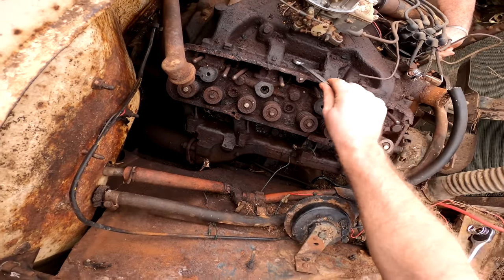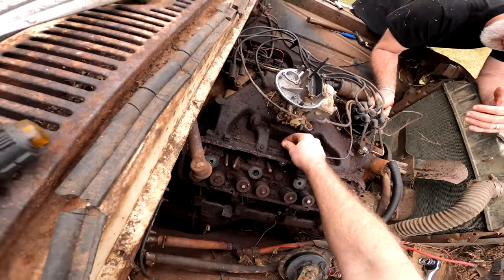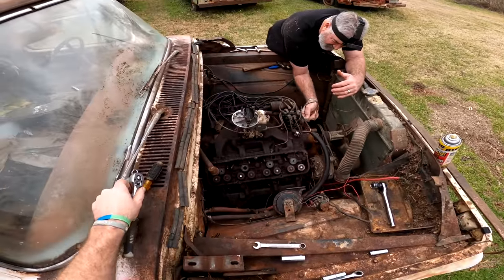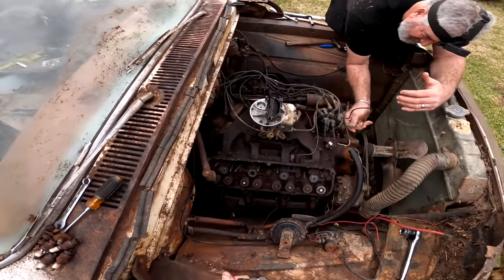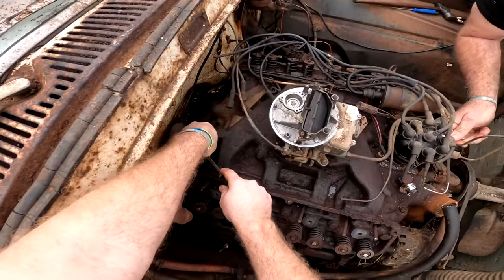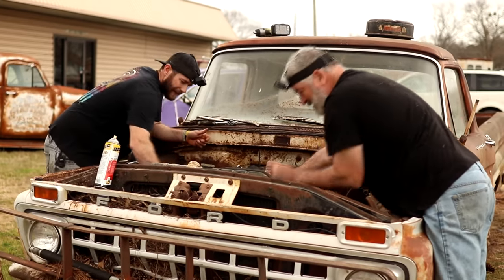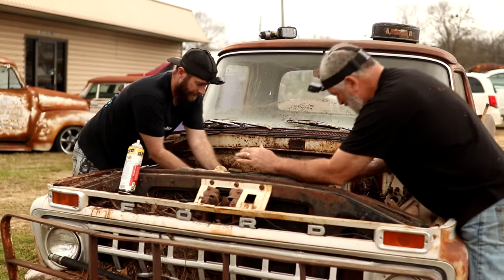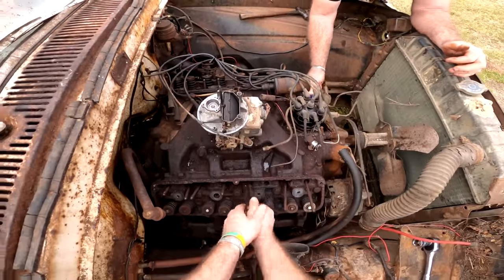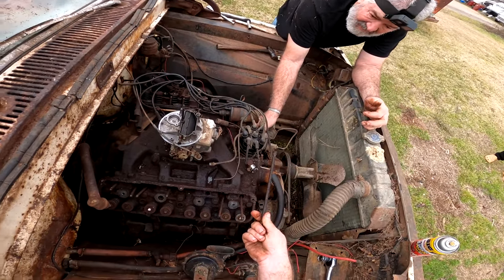Yep. It's broke right down there where it goes into the head. So we're gonna have to try to drill that out, I guess. I can't even get some of these push rods to pull out of here. Oh, there goes that one. You know it's bad when, look at that. See that push rod? Oh, wow.